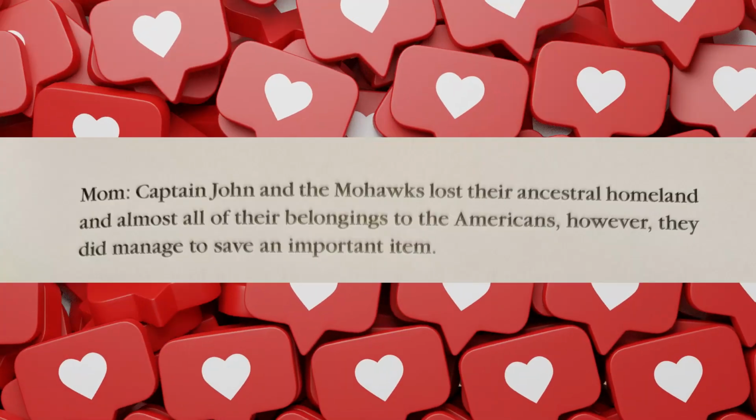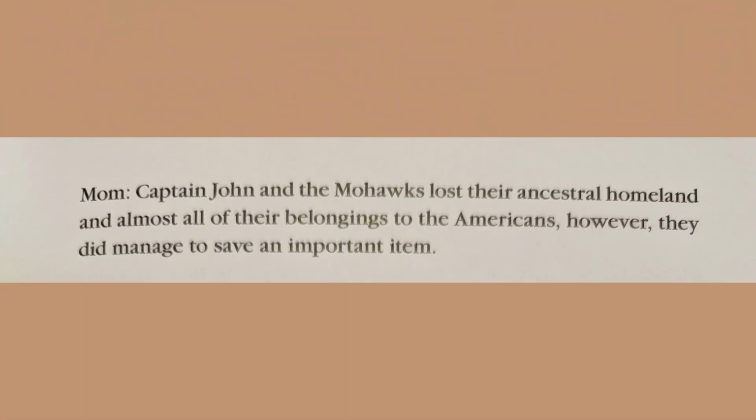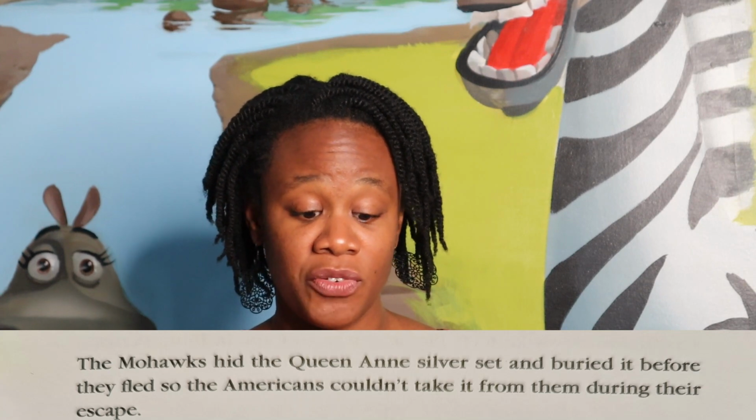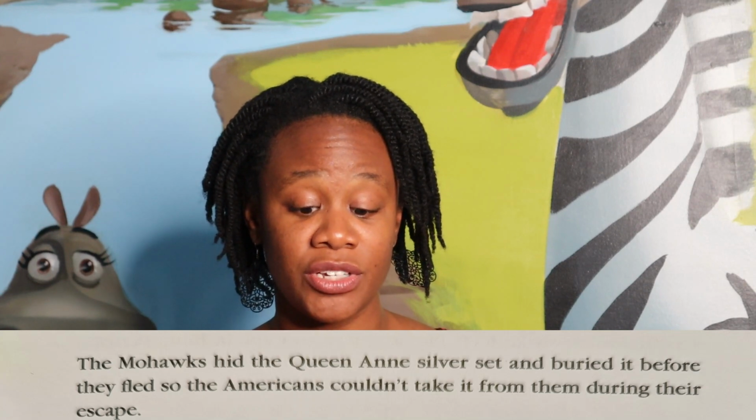High five! Mom, Captain John and the Mohawks lost their ancestral homeland and almost all of their belongings to the Americans. However, they did manage to save an important item. The Mohawks hid the Queen Anne silver set and buried it before they fled, so the Americans couldn't take it from them during their escape.